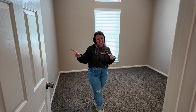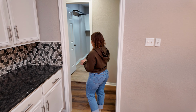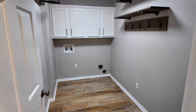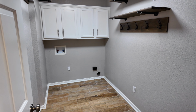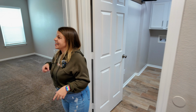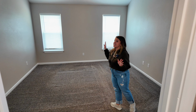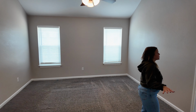We'll head to the other side of the house, check out the primary. Off the dining space, we have the large laundry room, tons of shelves in here, hanging space, room for a refrigerator if you needed one, and access to the garage. And then we'll head into the primary suite. We do have these vaulted ceilings in here, ceiling fan, again, fresh paint, carpet in these bedrooms.